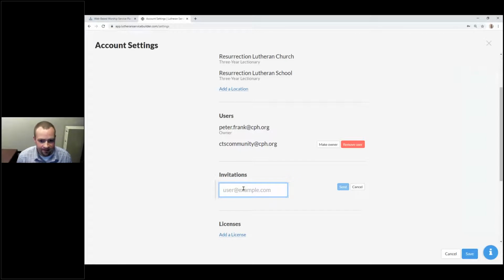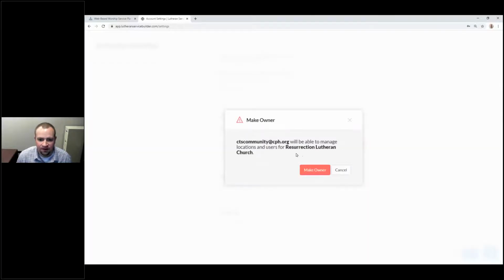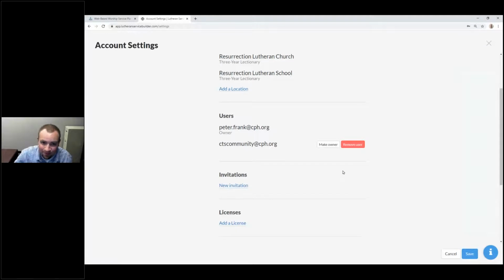Now, once you invite them, then you could choose to make them an owner, and that's by going here. So if I wanted to make CTS Community an owner, I say they'll be able to manage locations and users. Yeah, locations is the one other thing. Once you set up a location, though, you don't really manage it too much. So it gives you this warning and tells you what they'll be able to do. I'm going to hit cancel because I like having this up here as an example.